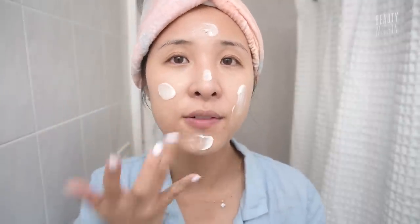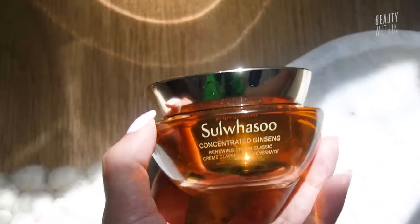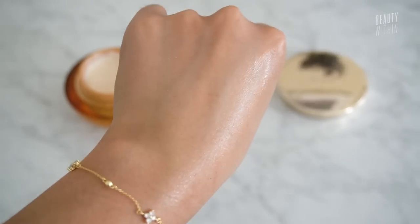For tonight, I'm going to use one that I haven't used in a while because I didn't think it was the right time to use it while my skin was freaking out. But back to the favorite, Sulwhasoo Concentrated Ginseng Renewing Cream Classic. This one is the thicker one, but it actually works for all skin types. It really just depends on when you use it, how you use it, how much. It does smell like ginseng.